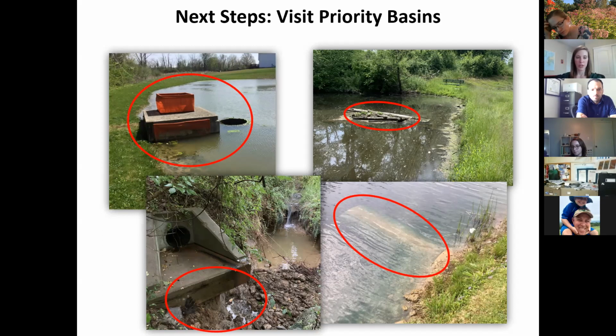In the lower left is the downstream end of a culvert that leaves a basin. So this is where the basin discharges into the stream. And as we visited this one, it was very clear that that head wall was starting to be undermined. The stream is eroding away, and if it continues, it is likely to take that head wall and potentially the culvert and the berm of the basin with it. And so identifying items like this, this is not maybe as easy as pulling a little debris off an outlet structure, but this is something that could be incorporated into a design. And this maintenance could be done at that time.